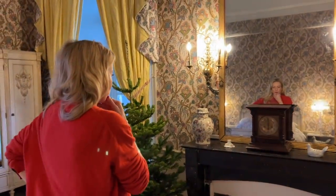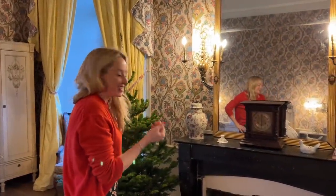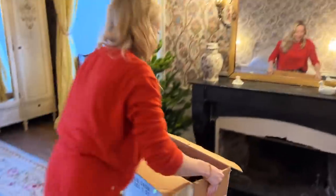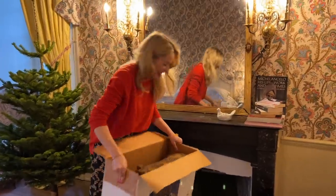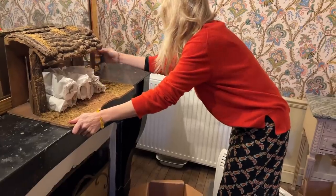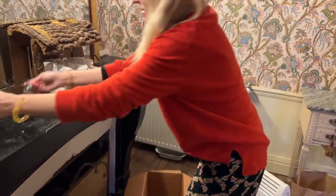Do you want to take the clock away as well? Because then we could put the nativity there. I love that idea. Yes. Okay, so I'll put the nativity out on the mantelpiece. And right. Do you start on the tree? Sure. Yes. We are really blessed with nativity scenes. Oh, there's a little light with it. Great. Really cute if we can find a way of getting that plugged in.